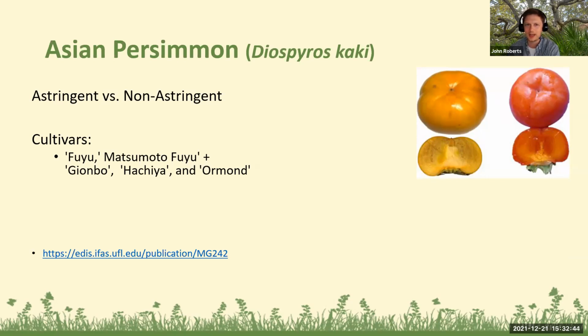There's been a fair amount of research at the University of Florida trying to bring them here, checking out if they're commercially viable. Not really. They tend to get a lot of blemishes and things like that. They're still better to be grown in California for people that are trying to grow them commercially. But for homeowners, there's tons of varieties out there.